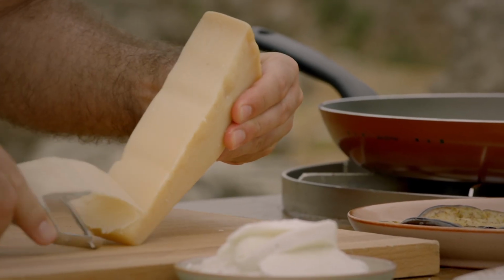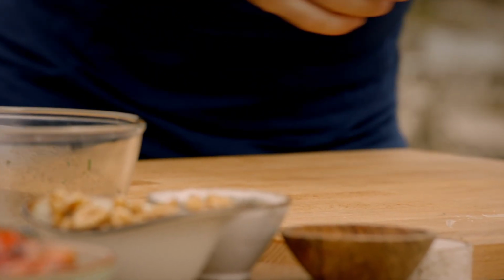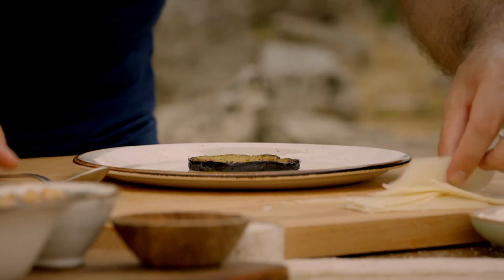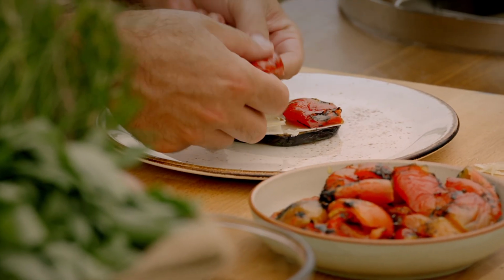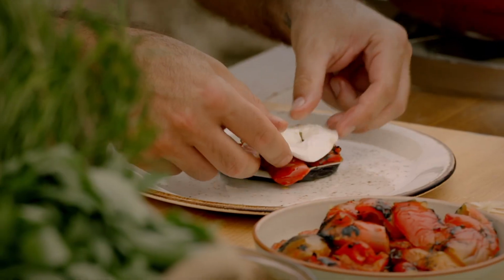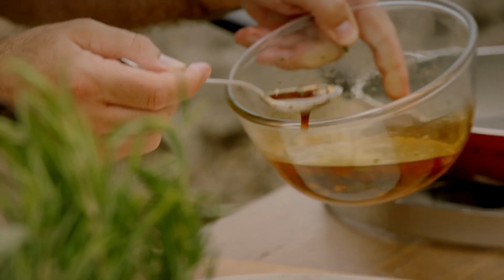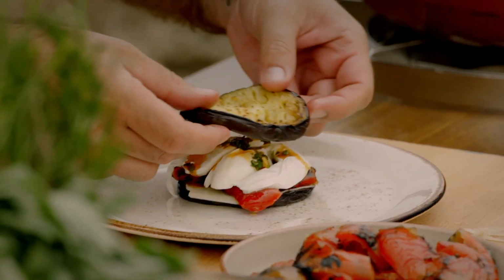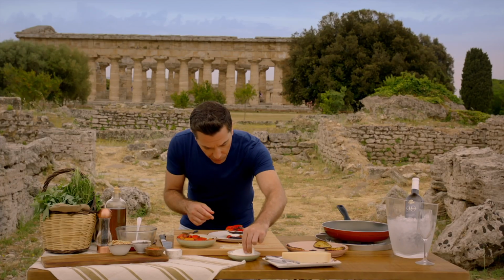Then, using a vegetable peeler, slice some parmesan. That's it. That's more than enough. Let's put the stack together. First thing, we're gonna place a slice of aubergine on the bottom, like that. On top of the aubergine, we're gonna put a little bit of shaved parmesan. Then we got some roasted peppers, okay? So the pepper. Then you get your mozzarella. So 2 little slices of mozzarella. And then we're just gonna put a little bit of the dressing. Just like that. Now we have to repeat all over again. Roasted peppers. Then a few more slices of mozzarella on top.